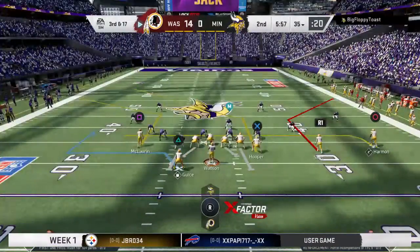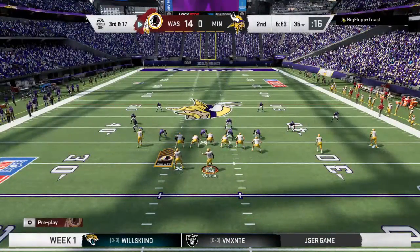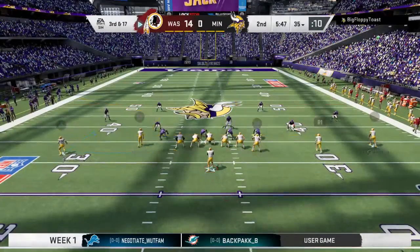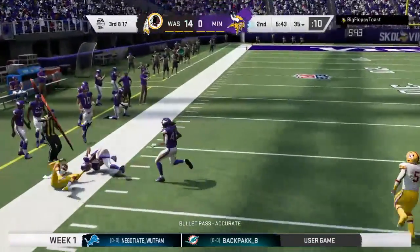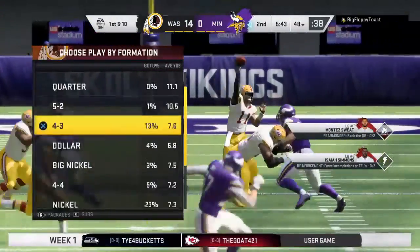Gonna need something special here on 3rd and long. After that sack, what does Watson have in his arsenal? A shotgun snap for Watson. Now a clash of bodies here, and it's intercepted. Trevor Williams with a pick.